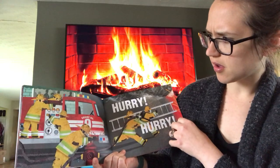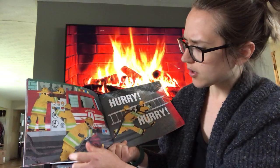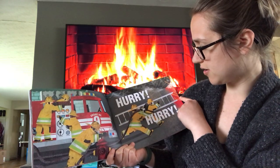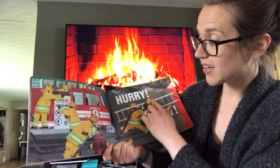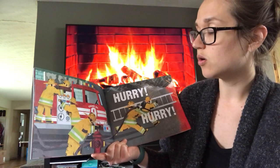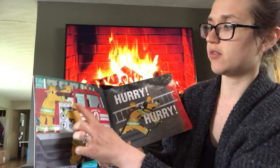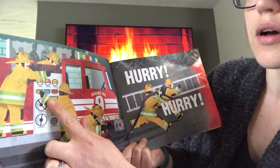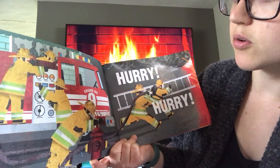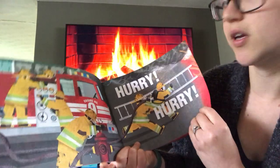Hurry! Let's see what they're doing. They are turning on the water, connecting hoses to the fire hydrant, running with a ladder. They already have their gear on, their hats. They do that while they're driving, or even while they're running to the fire engine. Some of them are manipulating important controls over here, probably for the water and for the temperature. They're working as a team.